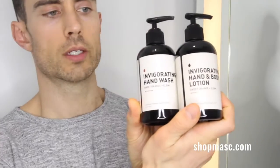They recently introduced some hand washes and some hand and body lotions that come in 3 different scents. The first one is an Invigorating wash and lotion, these 2 here. It contains sweet orange and LMI or LME, I'm not sure how to say that, to be honest. That's what they look like. Nice packaging. Makes a good gift too, or you can just treat yourself.